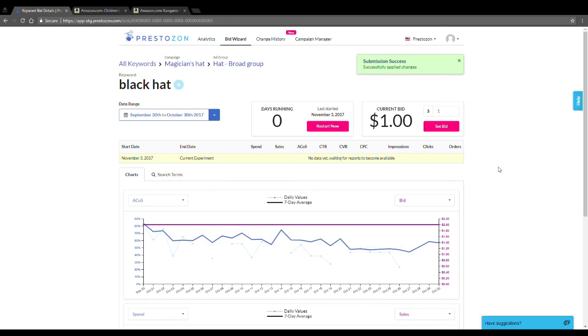All right, so now that's set at $1, we restart this experiment, and that means that we restart data collection. So next time you log in, say you check in every week, you'll have 7 days of data for this $1 bid, and you can see if that's performing any better than your $2 bid performed.